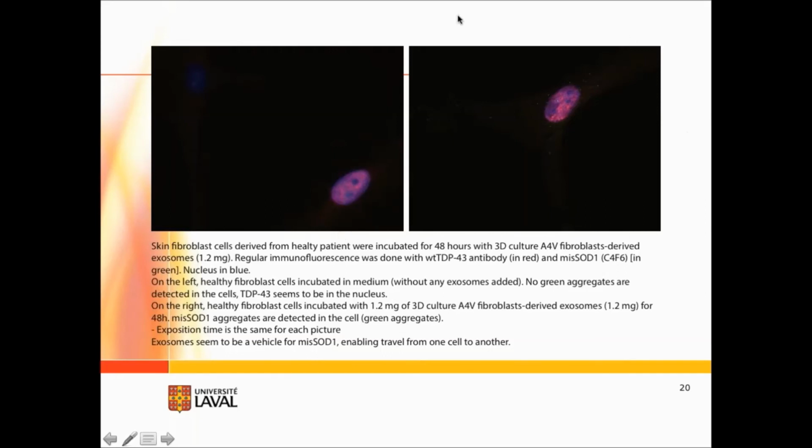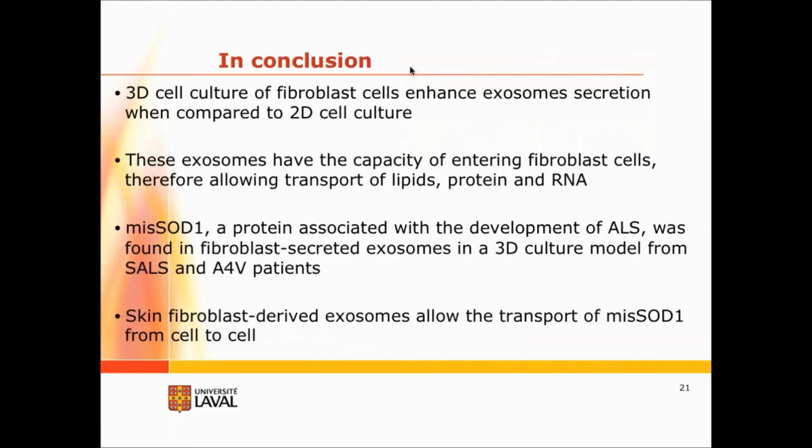But when we take those same fibroblast cells and we add A4V-derived exosomes after 48 hours of culture, we can detect misfolded SOD1, the C4F6 species of misfolded SOD1, in our LT fibroblast cells, which tends to show that these exosomes can help toxic associated protein such as misfolded SOD1 go from one cell to another, from maybe one cell that does secrete misfolded SOD1 to a cell that wouldn't contain or wouldn't secrete any misfolded SOD1 at all.